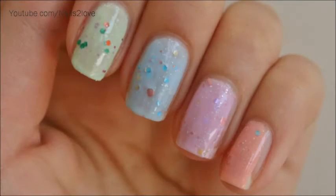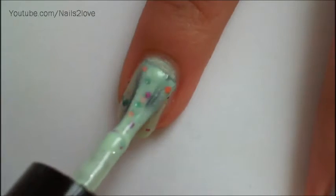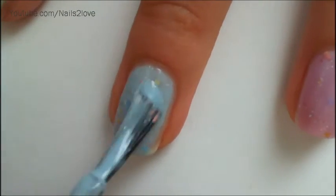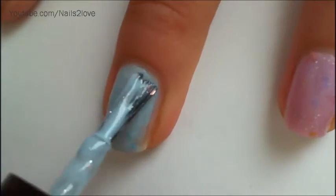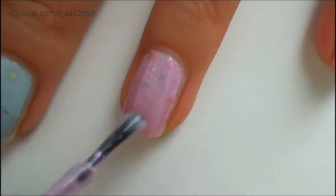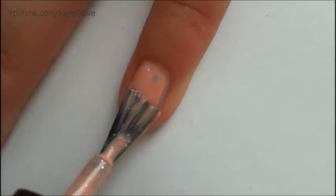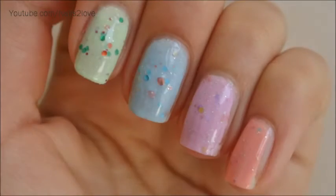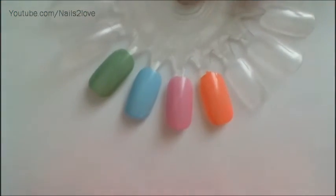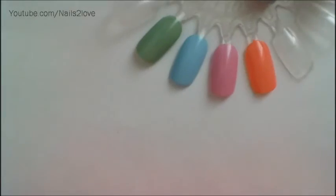And this is what it looks like when I have 2 coats of polish on my nails. Now I decided to apply a third layer to make the result totally opaque. And then this is what the result looks like. I love it.